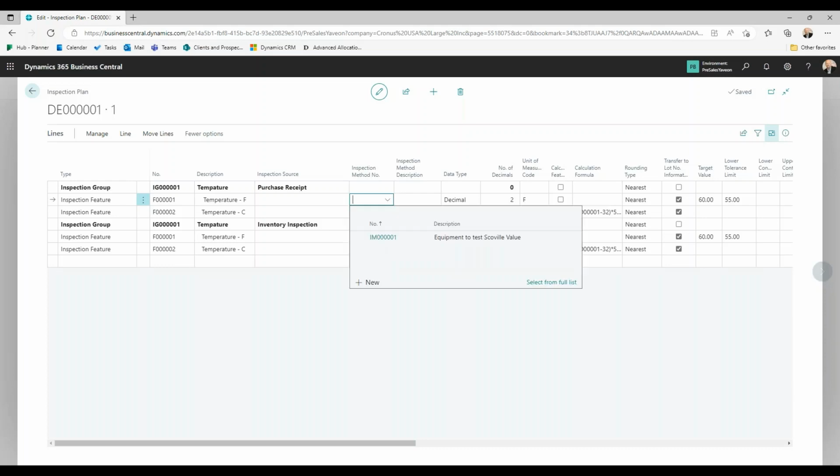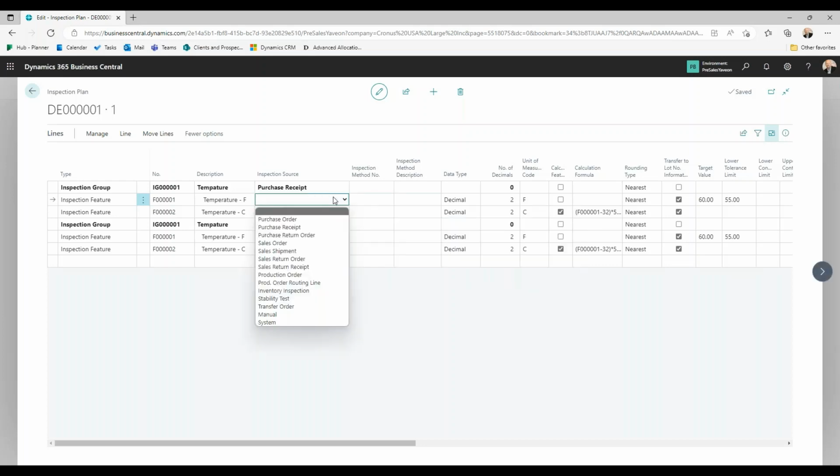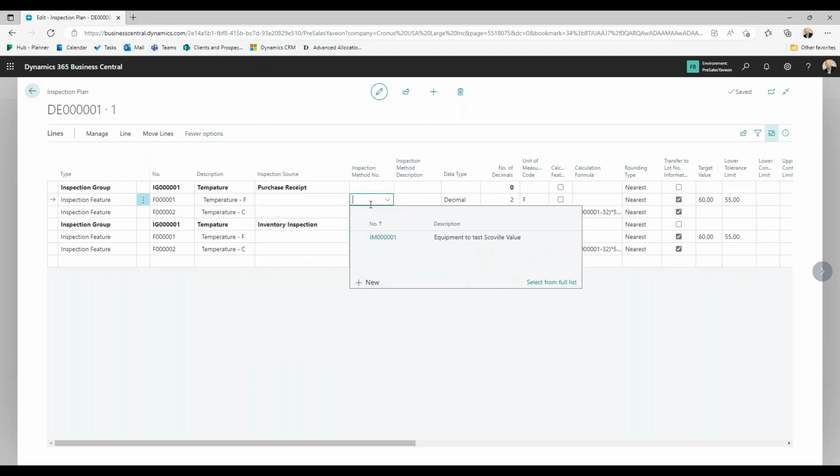The system does allow me to then add, if I need to, inspection methods in the system. And what the inspection method would maybe allow me to do, or maybe the best use case would be if I have a specific evaluation that needs to happen on a piece of equipment. So an inspection method could be associated with a particular instrument, a particular scale, something like that, and then associate that feature with a piece of equipment.